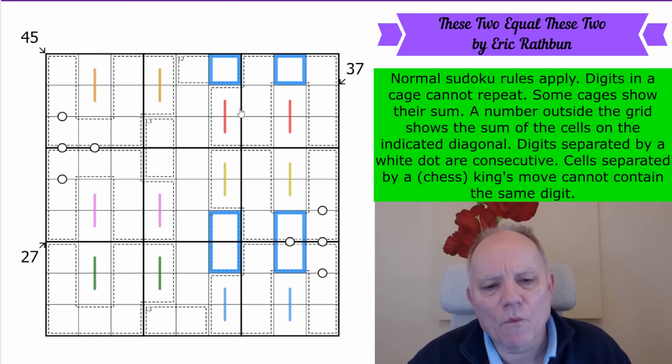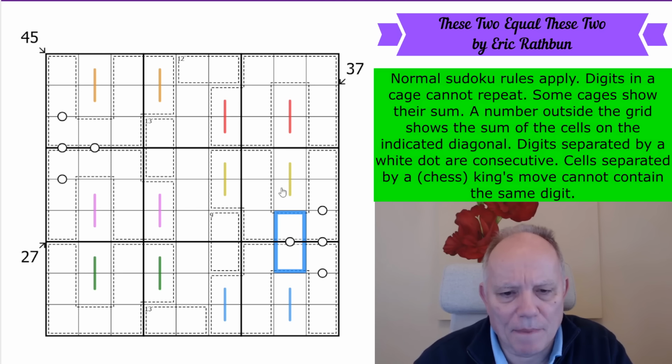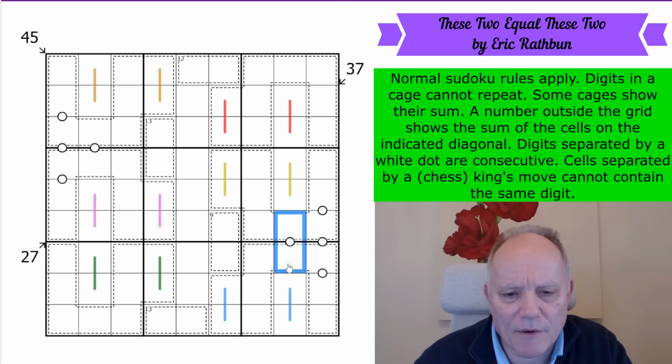And, okay, what that means is that these 2 cells, these 2 digits, can't both be in this pair, reversed, like causing another couple of lines, because then that would be the same as that. So one of these 2 is going there, one of these 2 is going there, but one of these 2 is going on this dot.